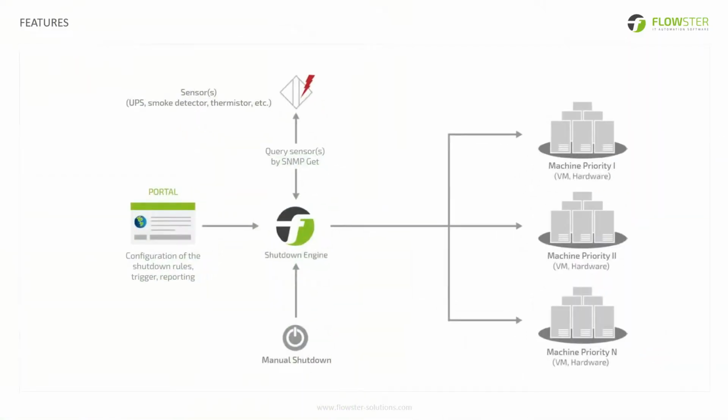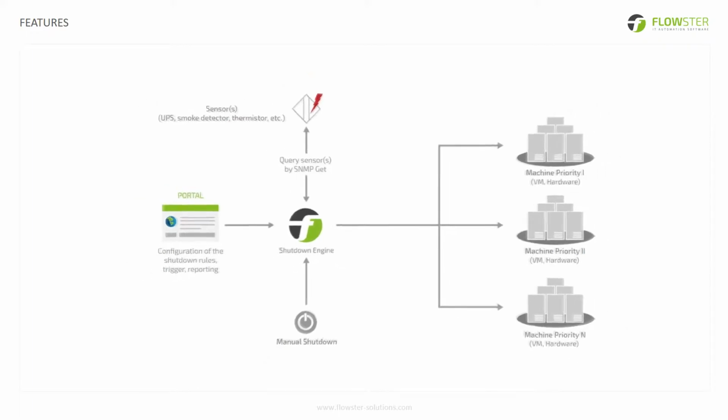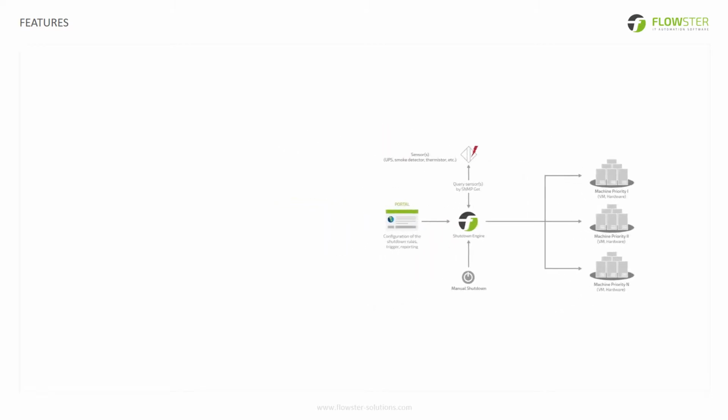As existing standard interfaces are used, the entire building management system and the server management can be integrated. The control of the target systems takes place agentless and independent of existing operating systems. FLOWSTER DCS allows a secure and orderly shutdown through dedicated communication with all components. This includes virtual as well as native machines and hypervisors.